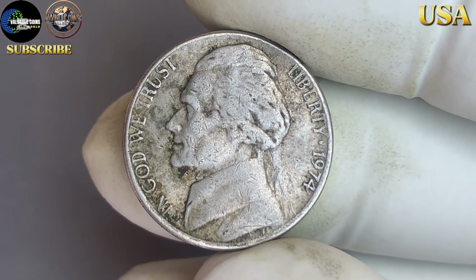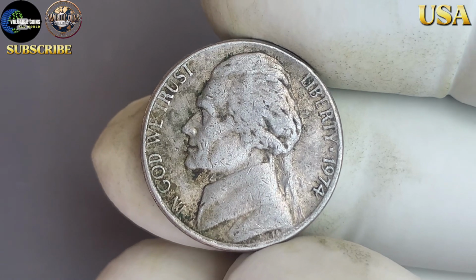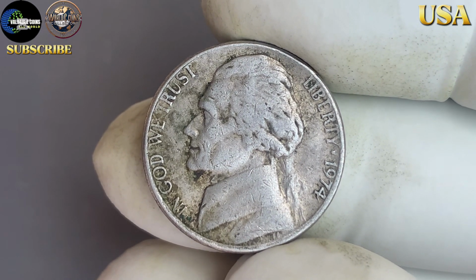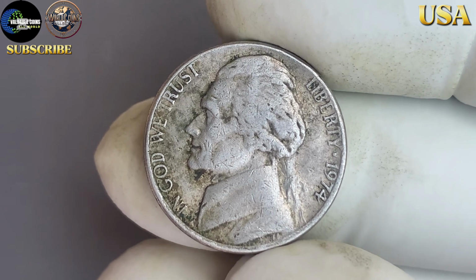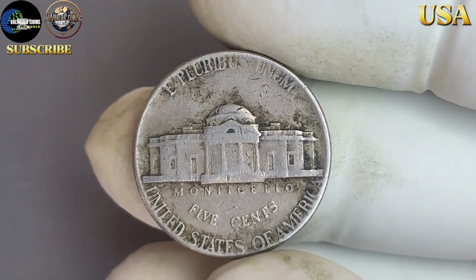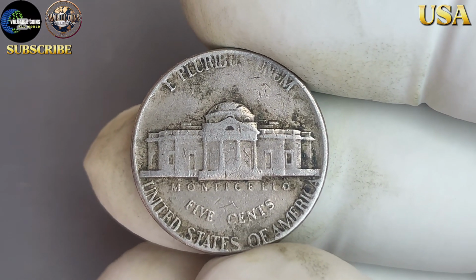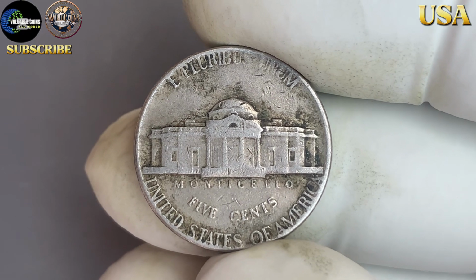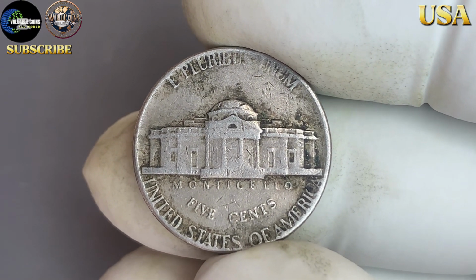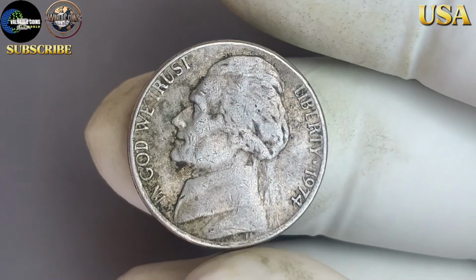While earlier wartime silver nickels from the 1940s have traditionally been more popular, interest in modern-era nickels like the 1974 issue has surged. As more collectors seek out well-preserved specimens, the value of high-grade examples continues to rise. For those interested in investing in rare coins, the 1974 Jefferson nickel offers a fascinating opportunity. Its classic design, historical significance, and potential for rare varieties make it an appealing choice for numismatists and investors alike.